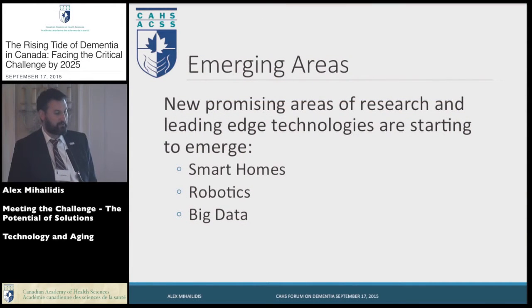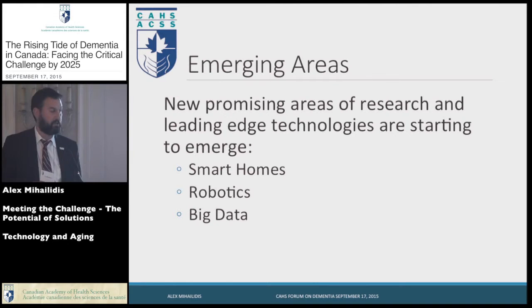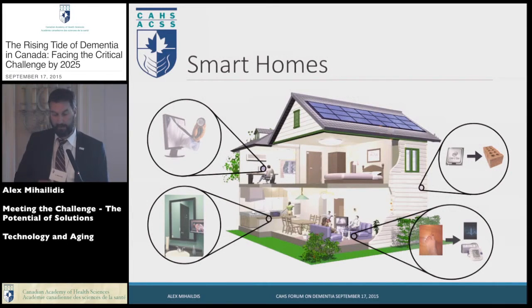In my mind, there are three emerging areas of disruptive technologies that I feel, and others in this field as well, could make a significant impact in the lives of people with dementia and their families. That is smart homes, robotics, and big data. I'll just touch on each one of these briefly right now.